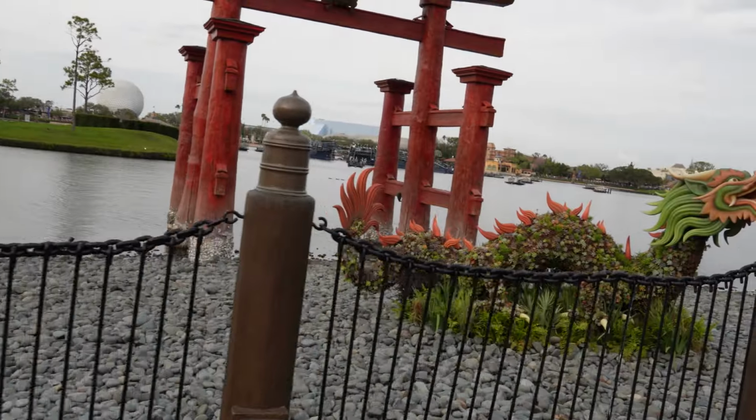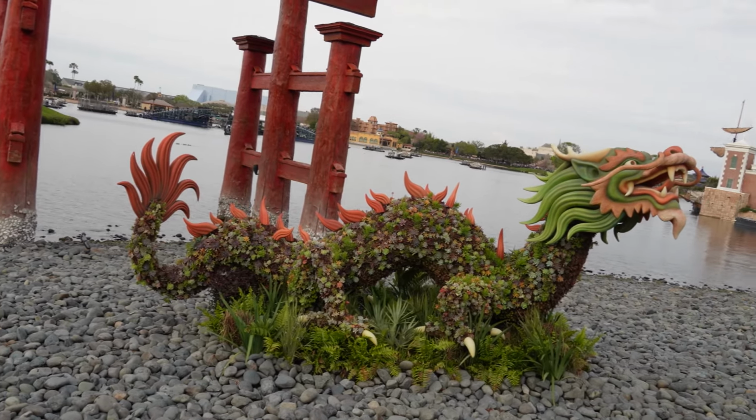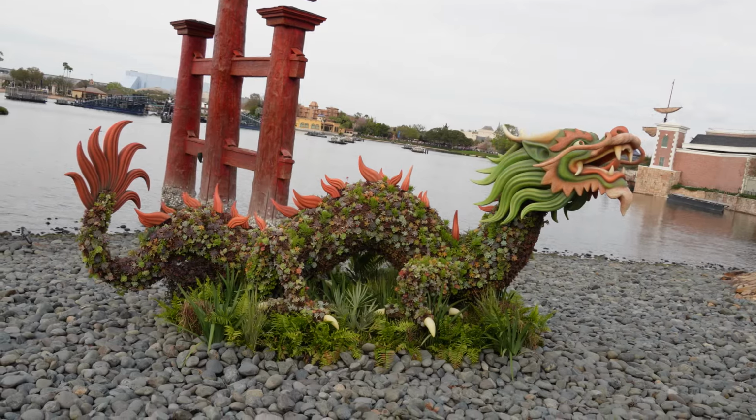I wanted to come back really quickly because this is the dragon that I was talking about that I think has been over in China, but now it's in Japan. It's been in Japan for a little bit, sort of a while now.